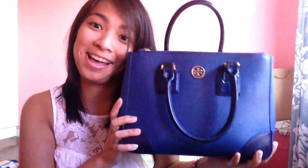So today I'm doing an updated what's in my bag. First off, this is the bag that I have. It's a Tory Burch Robinson mini double zip tote in, like, cobalt blue, I think. I'm not sure of the color and I'm not sure if it's still in stock because it's been a while since I got this. And this is my sister's older bag, which I bought off from her.